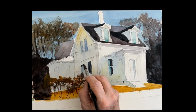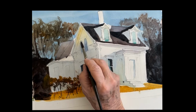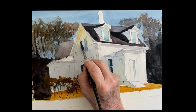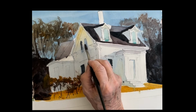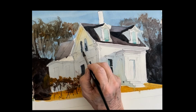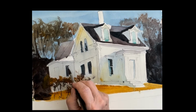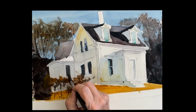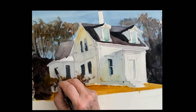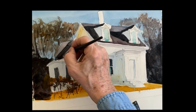I didn't leave any mullions here, but you could always go back and lift out a mullion, or even use a little drop of gouache if you wanted to, if they were really that important. But they're really not that important. Little reflective shadows up in the windows. Nice shadow on this roof.